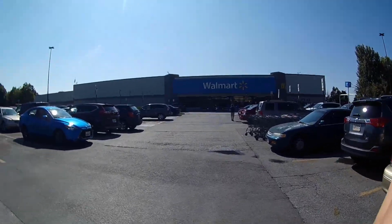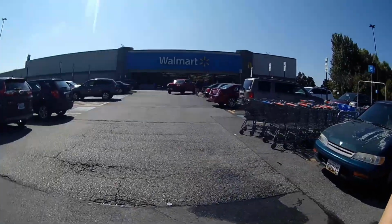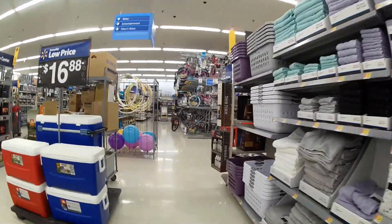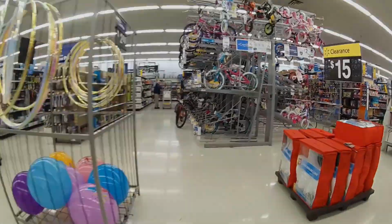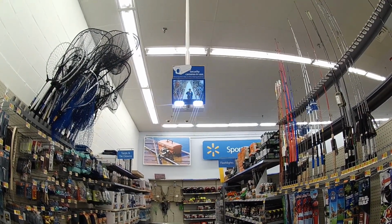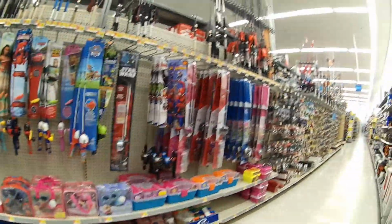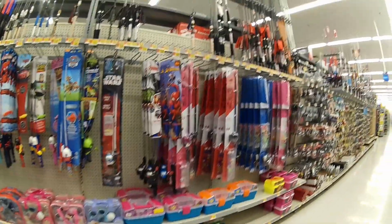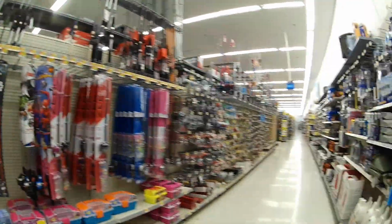Okay, here we are at the Walmart. Let's have a look. Well, it's been a couple years since I've been in the store, but I think I'm walking in the right direction. Recording in progress. Can you see me now? Well, the setup is pretty much the same as all the other Walmarts. The overhead racks have got the individual rods and combos.